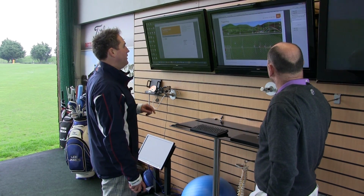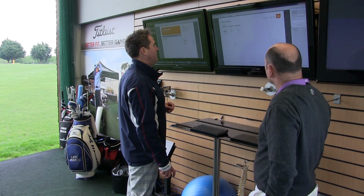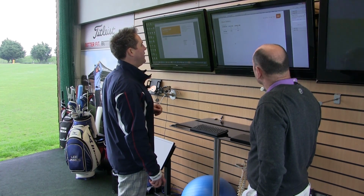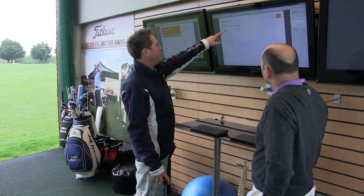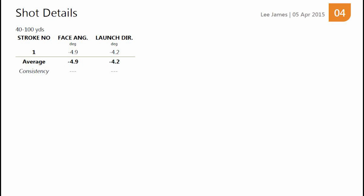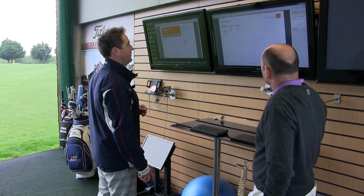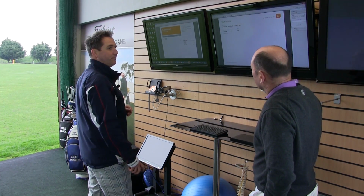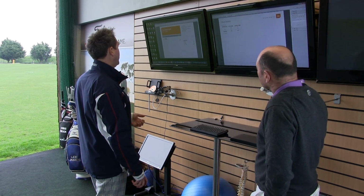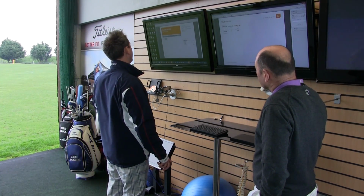Okay, so this was the first results from the 10-shot test. So we can compare it between the two now, and the main difference we changed there was really that face aiming. We can see here how the average face direction on impact was quite left, wasn't it? 4.9 left, and you can see how the launch direction was 4.2 degrees. So everything was starting left. I think your hands were obviously doing a lot to compensate without you realising it, so it's just going back to how it was before.